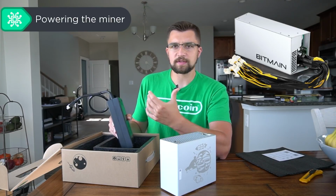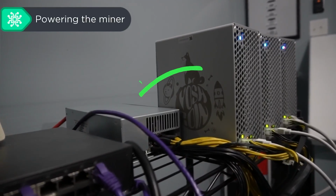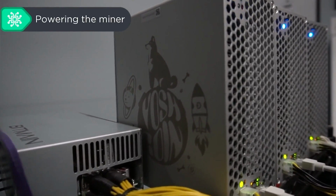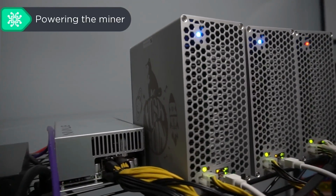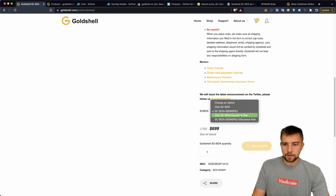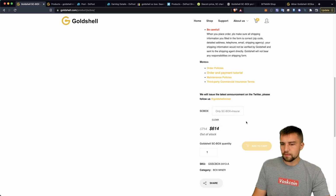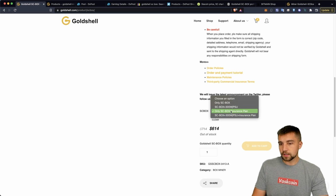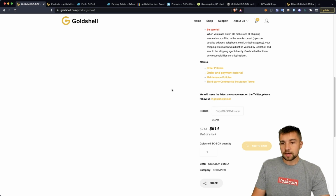It's nice to keep it simple and have everything you need arrive together. But you're better off just buying a power supply. They can power multiple miners if you're getting multiple miners and so forth. But if this is just your one and only miner, then this is probably a better option for you. They also now have an insurance plan because there have been some issues with shipping and miners not being supported and whatever else. So if you want some coverage there, here's your option to do so, which is interesting and cool.